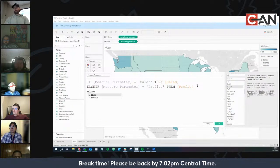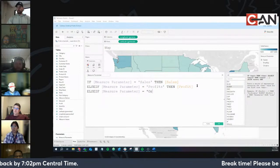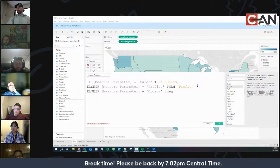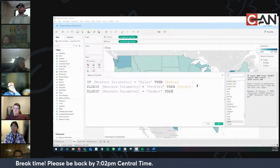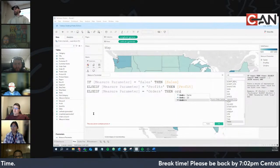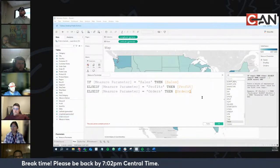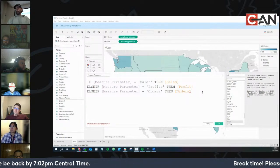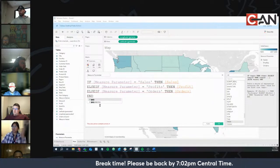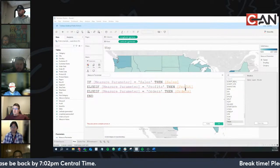And then the last one, else if measure parameter equals orders, then, and remember, orders is that freebie thing that it gives you automatically, right? Orders over here. And then finish it with an end. It's giving me an error. Okay.